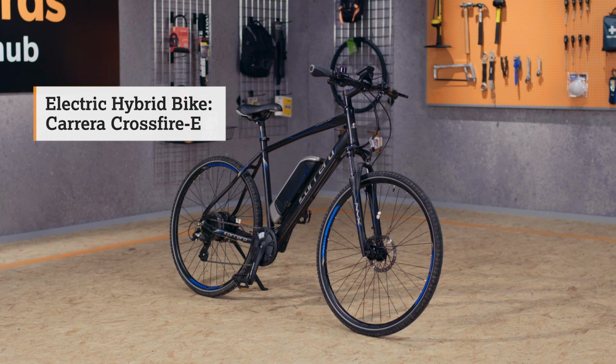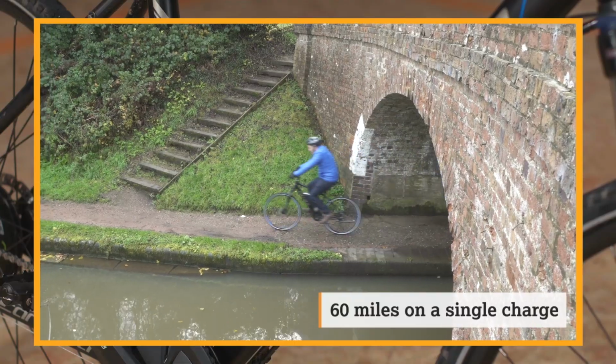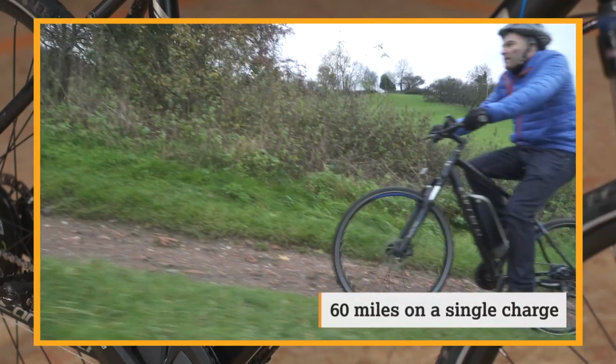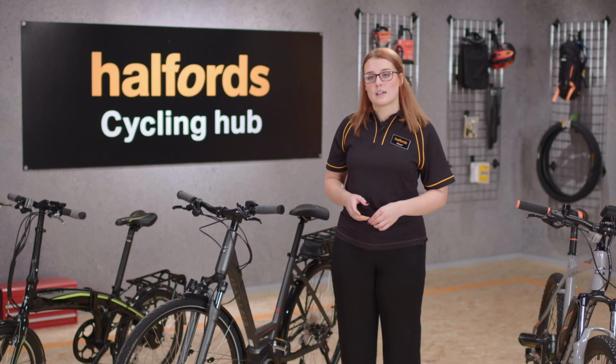This bike comes equipped with a 417 watt-hour battery that can power up to 60 miles of pedalling on a single charge, allowing you to keep up with your speedy friends or kids. The battery pack is removable for convenience and security. You don't have to bring the whole bike inside to charge it.